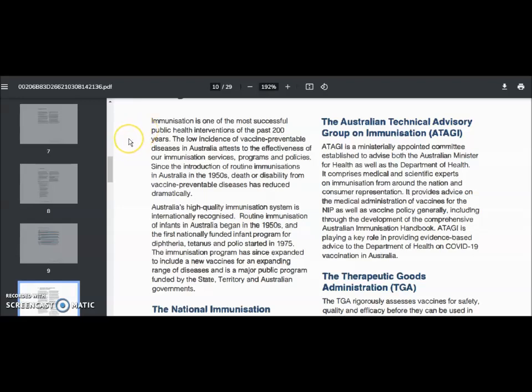Immunisation is one of the most successful public health interventions of the past 200 years. Since the introduction of routine immunisations in Australia in the 1950s, death or disability from vaccine-preventable diseases has reduced dramatically. Australia's high-quality immunisation system is internationally recognised. Routine immunisation of infants in Australia began in the 1950s. The first nationally funded infant program for diphtheria, tetanus and polio started in 1975. The immunisation program has since expanded to include new vaccines for an expanding range of diseases and is a major public program funded by the state, territory and Australian governments.